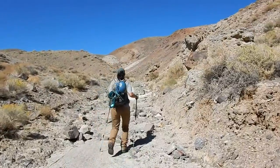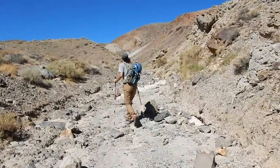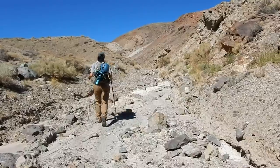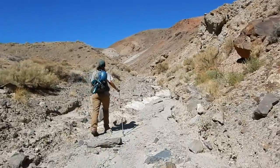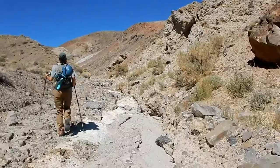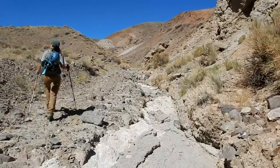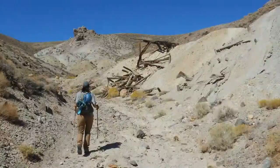Once again, we ditched the Jeep and we're on foot. We got about a half mile to go to the mine that we're after today. The old Jeep just wouldn't bounce over any more rocks. I think they've had a lot of rain here over the summer and this road is washed out pretty good, as you can see right here.